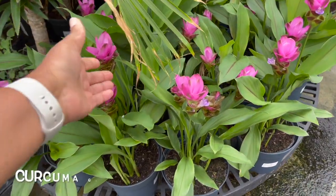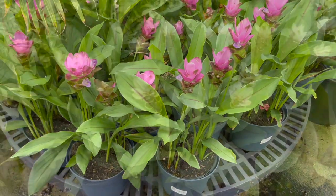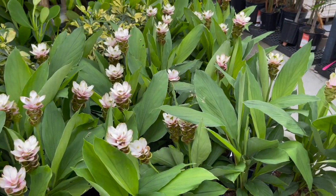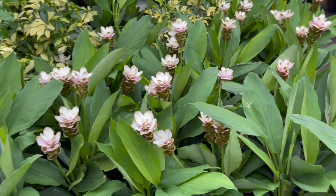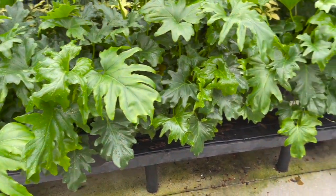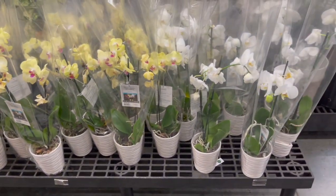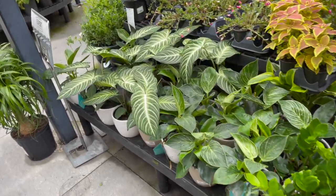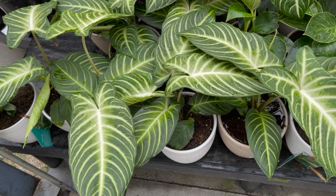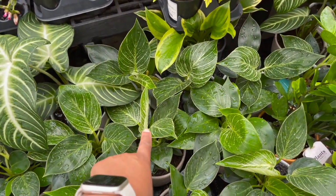They also have these really pretty curcumas. So pretty. I don't see a price on these though. They also have the white ones. Gorgeous. They also have these philodendron celloums, $13.88. Orchids for $14.97. Guys, they also have the Xanthosoma or Caladiums over here by Costa Farms. I've never seen these at Walmart. There's some philodendron Birkins back here.